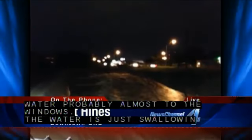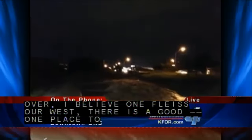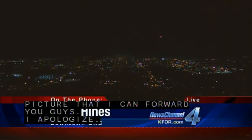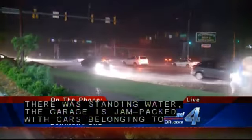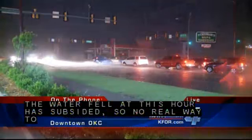And we were told by a bystander, someone who stopped us a few blocks over, that there were a few more vehicles that appeared to be submerged. So we're dealing with that right here at Hudson and Robert Kerr. And then just a few blocks over, I believe to our west, there is a Goodyear tire and automotive repair shop. And at one point tonight, probably an hour, hour and a half ago, there was probably several feet of standing water, and I have a picture that I can forward you guys. Right now, I apologize, we don't have live shot, so I'm only able to communicate with my phone. But there was standing water, and the garage is jam-packed with cars belonging to customers. The water, though, at this hour has subsided. There's no real way to tell whether or not those vehicles sustained any water damage, but that's definitely never a good thing.